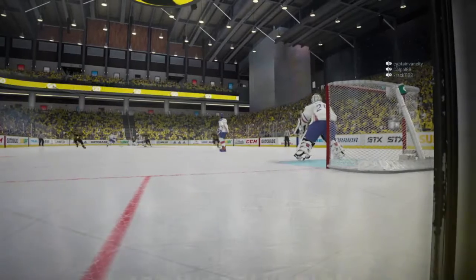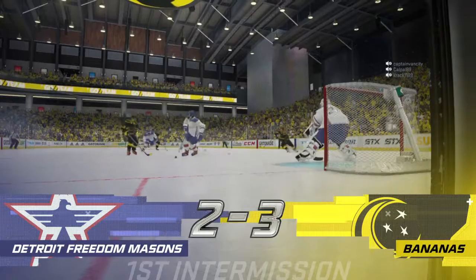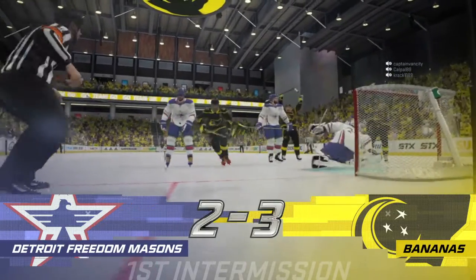Both teams heading down the tunnels. We'll take a quick breath ourselves and be back for the second period.